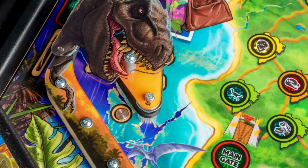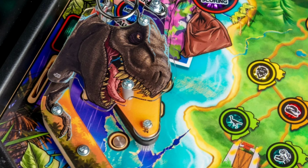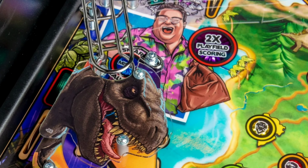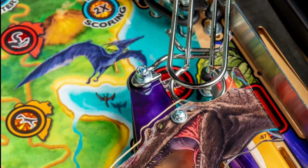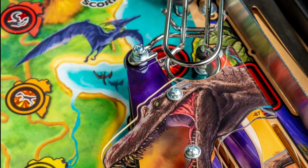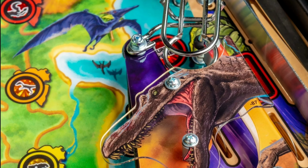The action does not let up with unique mosquito and amber pop bumpers and a custom metal horizontal helicopter spinner. So there you have it. That's the differences between the lower cost Pro tier and the higher costing Premium and Limited editions.